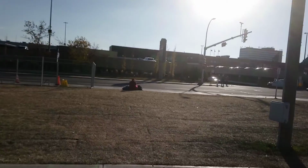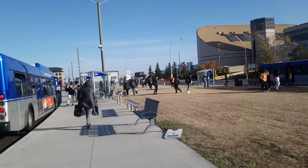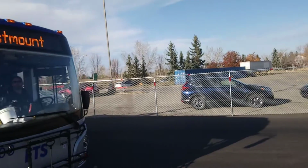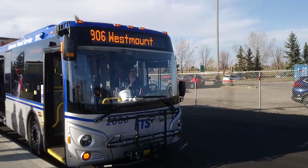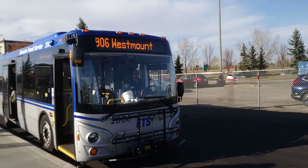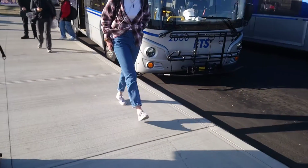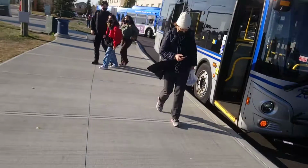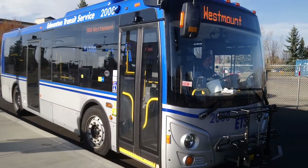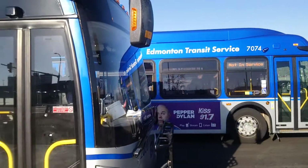So, ladies and gentlemen, the bus they came off on, 923 West Edmonton Mall, that has now changed to the 906 Westmount, is ETS bus 2017 Grand West Vicinity bus unit of 2000 on. That was 923 West Edmonton Mall, is now the 926 Westmount bus route. Here it goes and that's it, folks.